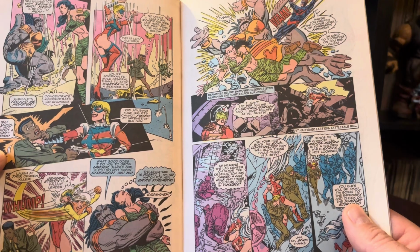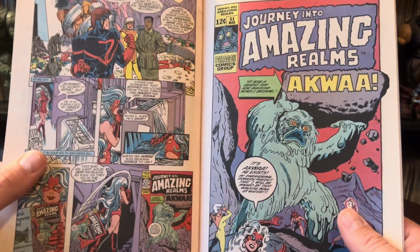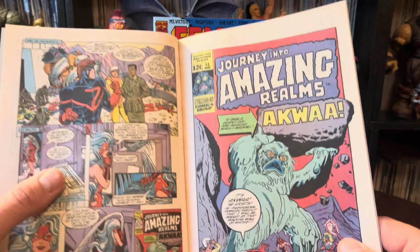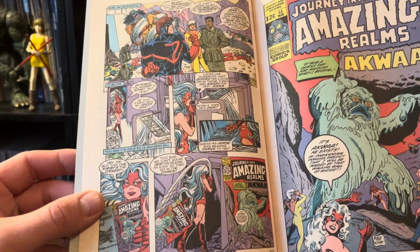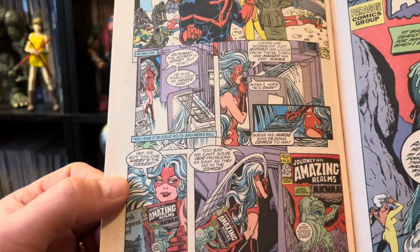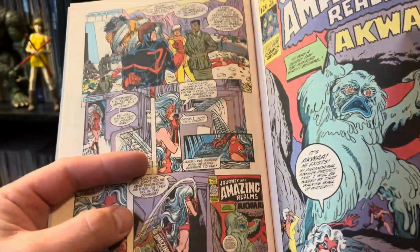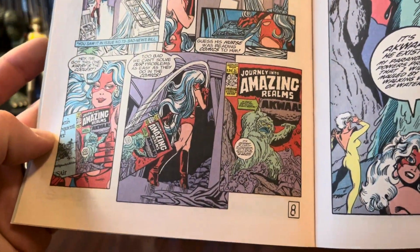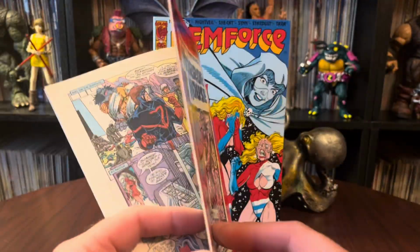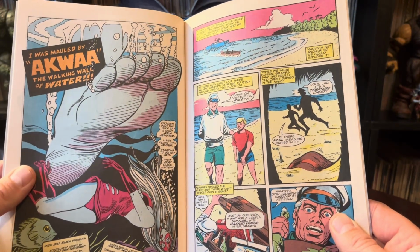Got some nice violence going on. Journey into amazing realms with Aqua. 12 cents. I love this kind of thing. I've got one of this Kirby's the coolest. Too bad we can't solve our problems as easily as they do in the comics. I thought that was a cool reference, and then it finds that. And that's where we lead to our cover. So I thought that was neat. Kind of a story within a story. I was mauled by Aqua, the walking wall of water.